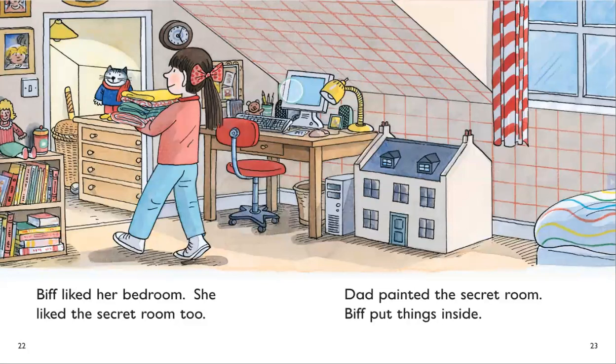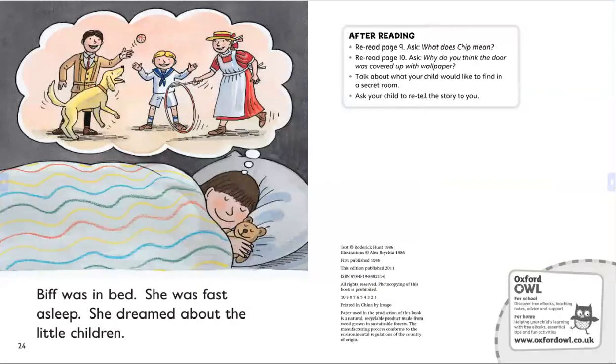Biff liked her bedroom. She liked the secret room too. Dad painted the secret room. Biff put things inside. Biff was in bed. She was fast asleep. She dreamed about the little children.